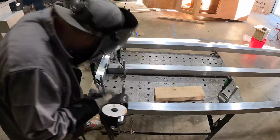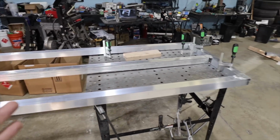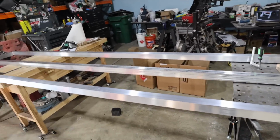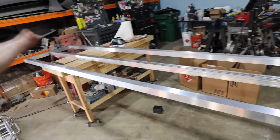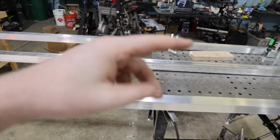Got something that looks like a rectangle. This is the rectangle that is the swim deck. There will be a lot more supports and a lot of attachment points coming in, but that is the rectangle wrapped up. While Kyle was cutting everything for that, I was working on this other thing.